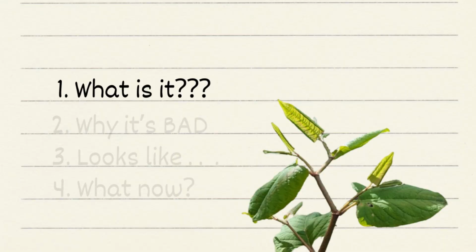What is Japanese knotweed? Japanese knotweed is a weed, but it's not your average garden weed. In fact, it can grow as tall as 10 centimetres a day in the summer, which is as tall as a can of fizzy pop.